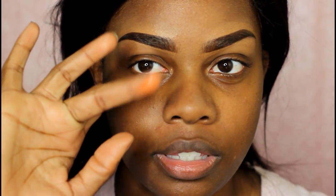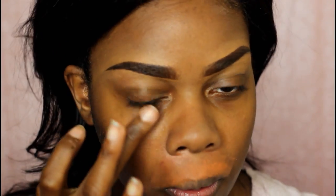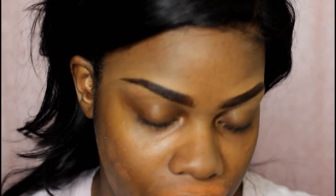But I'm gonna use this color corrector. And I'm hitting any area that looks a lot darker, like the side of my cheek is dark. I have a lot of acne scarring from when I was in middle school. I used to have really bad acne. I mean, I still get flare-ups, but thankfully it's calmed down.